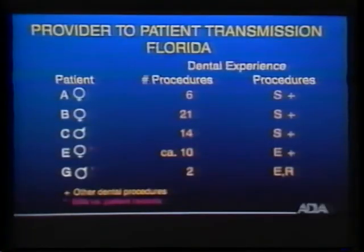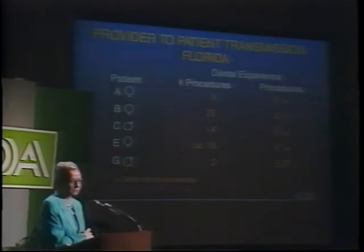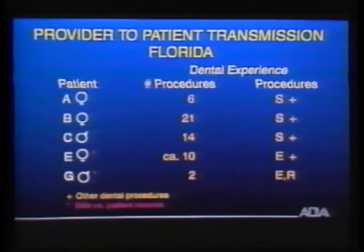Now let's look just at the 5 patients whose viral DNA matched that of the dentist. These are patients A, B, C, E, and G. Here's what happened to them. Patient A, Kimberly Bergalis, had her first experience with Dr. Acker when she had those maxillary molars removed. He was recommended to her because he was on the panel which the insurer listed for her parents, and she was still covered under her parents' insurance.